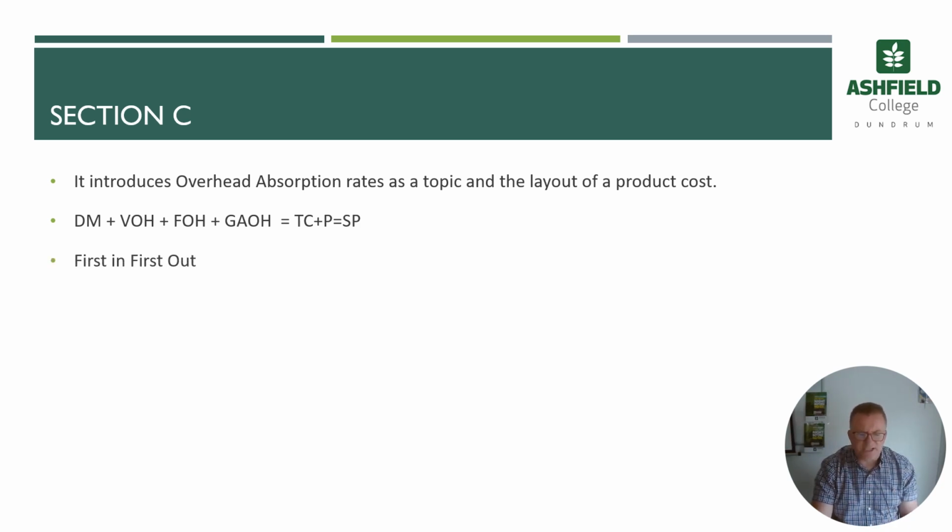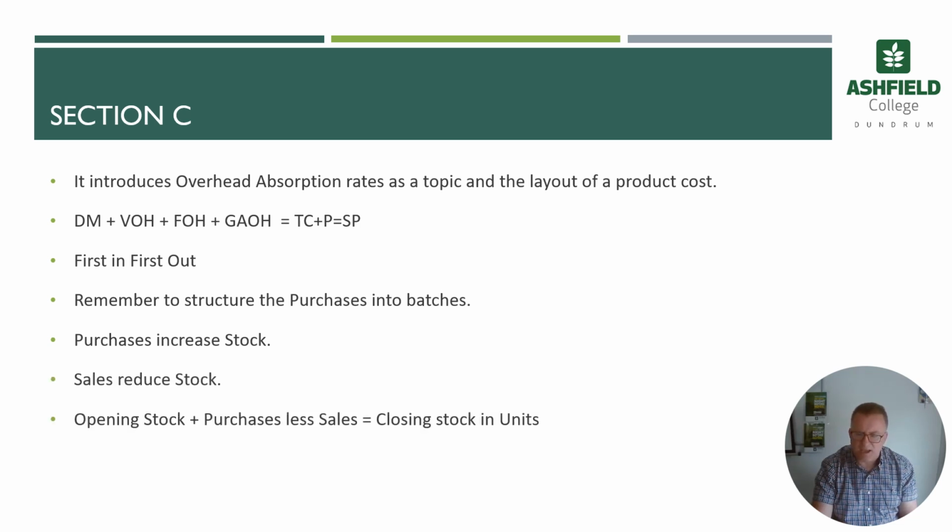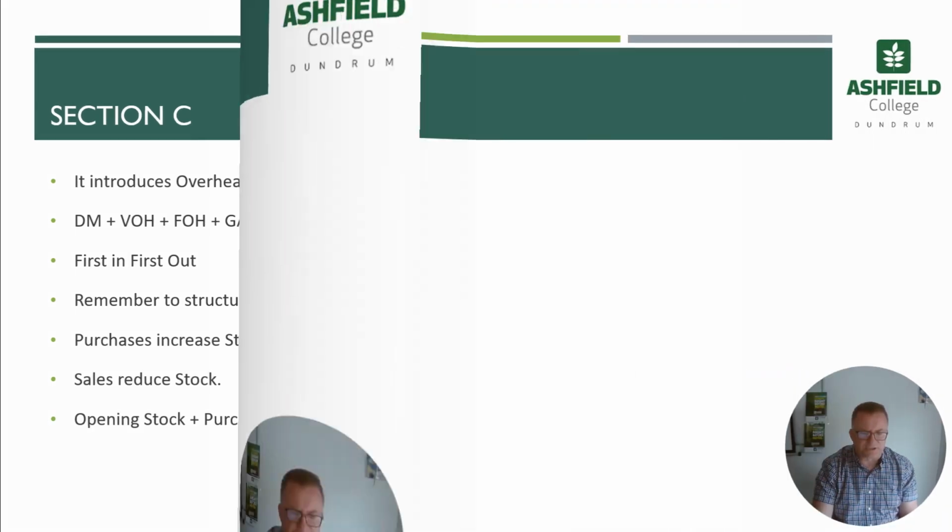We also have what's called the easiest section of the course. I think first in, first out. It's only easy if you practice it and you've seen it before the exam. Remember the structure, to structure the purchases into batches. Purchases always increase stock, my stock level goes up. Sales reduce stock. Opening stock plus the purchases minus the sales gives you the closing stock in units.